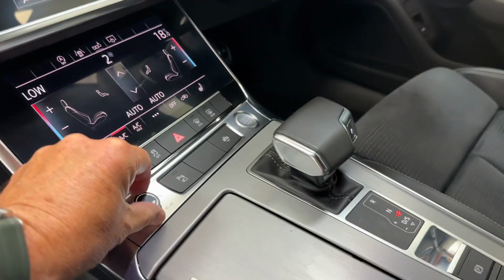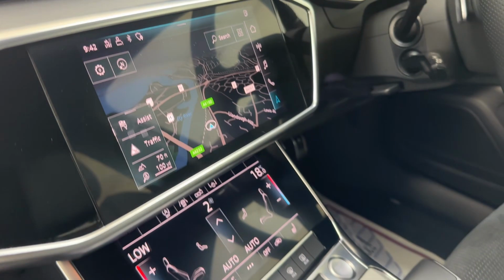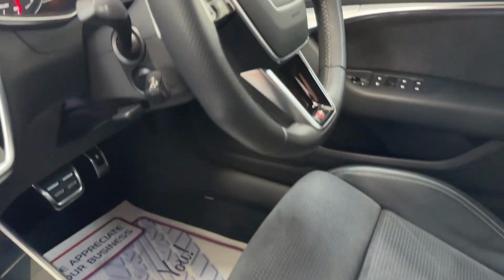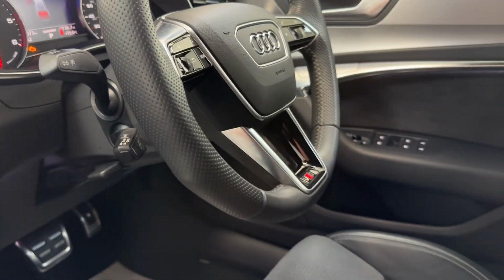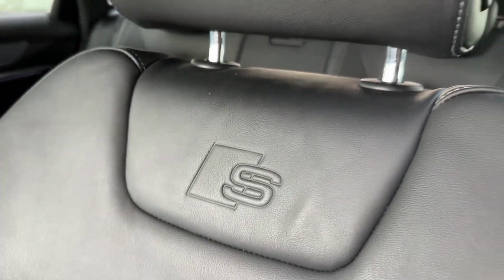Lovely freezing cold air conditioning. Okay, it's got the Audi Drive Select. Sat nav, as you can see. Reversing camera, heated seats. The S-Line is pretty well spec'd anyway. Cruise control, nice S-Line sport steering wheel. I'll show you that when we get to the other side. S embossed into the seats, again, contrast in stitching.